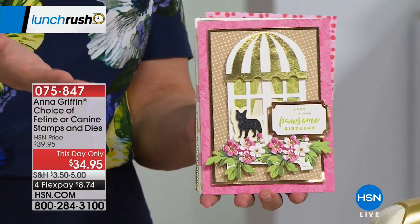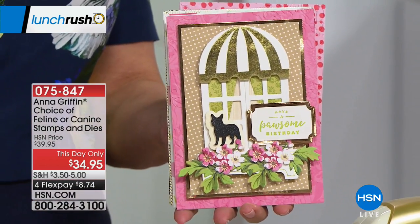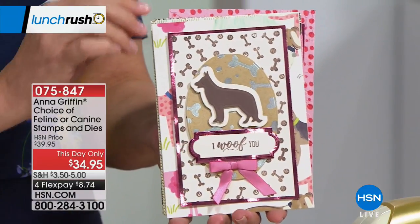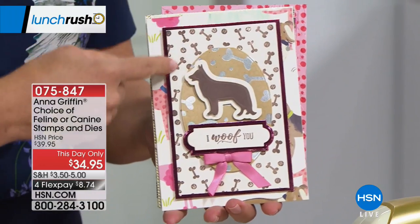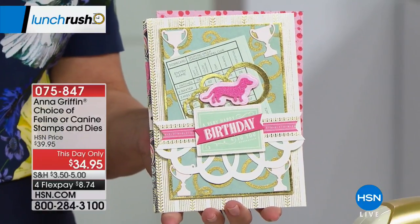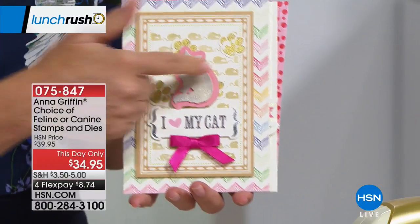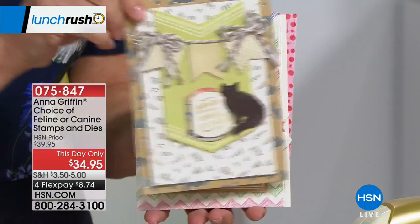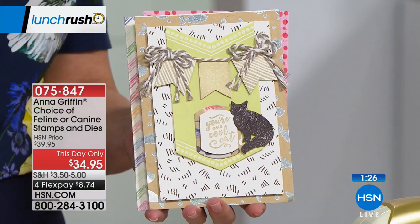I didn't want to pretend that I knew all of your fur baby's characteristics, right? So there you go. The little Frenchie right there in the window ledge card, and then the shepherd, I woof you. And what's great, we've created the background with this. Of course you need a pink dachshund, right? Or you need Georgie. I love my cat. Aww. The paws, and we're positive that you're going to love this. We brought this back from our shows in May, and it was really something people wanted to see again. Super popular again today.